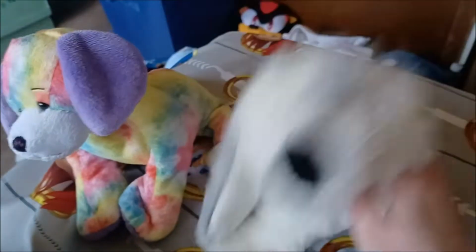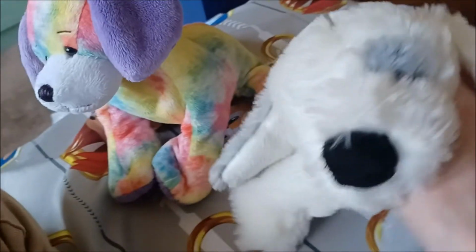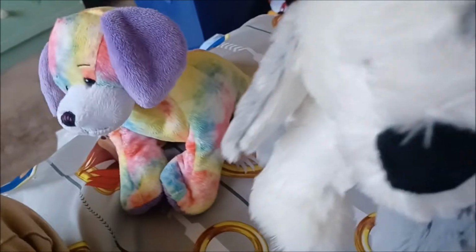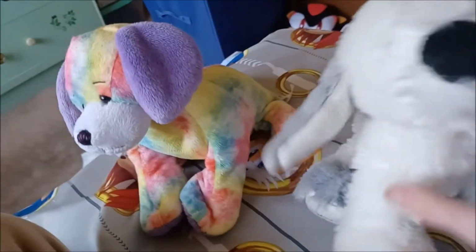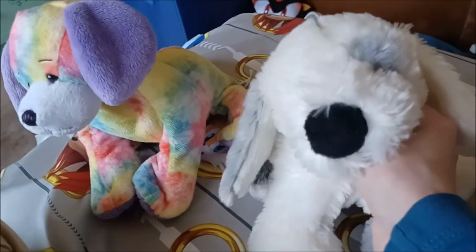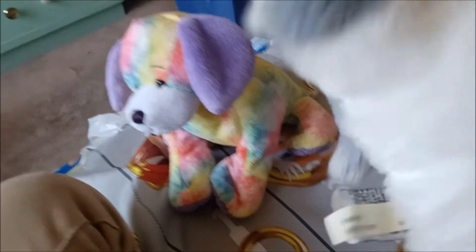I might move these guys out of the way. And then the last one I got was the Misty Puppy, which I was most excited about out of all the ones that I got from the thrift store, because I have been dying to get this one because of how cute it is. This one is a girl, but I don't know what to name her. If you guys have any name suggestions for any of these, let me know, please. So that's the Misty Puppy.